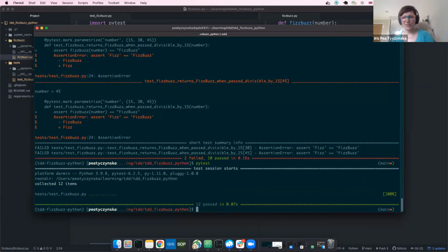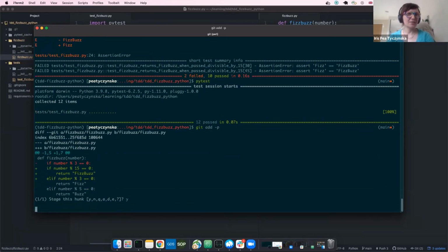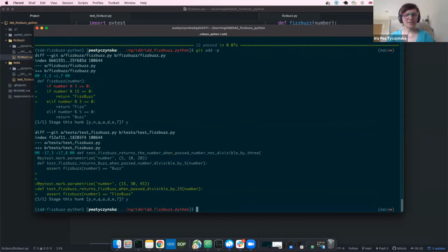Beautiful. So what do we do now? We had a red, we had green. Now we commit. So I will add again, see if I didn't add anything unnecessary. Perfect. I will commit. There should be a refactor to do with the test name. Okay. Anyway, git commit. Fizzbuzz returns Fizzbuzz when passed number divisible by 15.